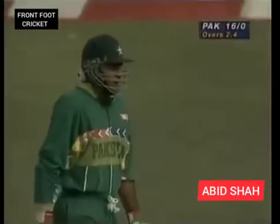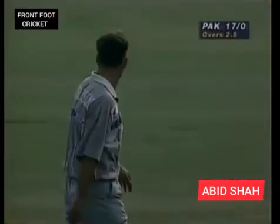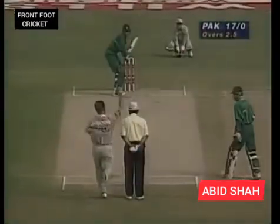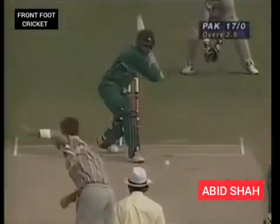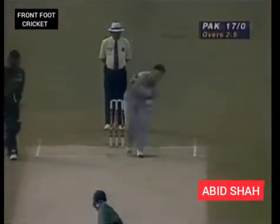It's wide, and that's gone through the covers. That's a magnificent shot for 4. Yes, Danny Morrison again giving Amir Sohail both the width as well as the length to launch the drive. And we'll see here Danny Morrison coming close to the wicket, beautifully timed and perfectly placed.